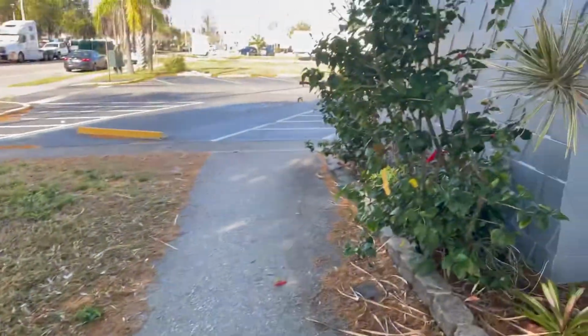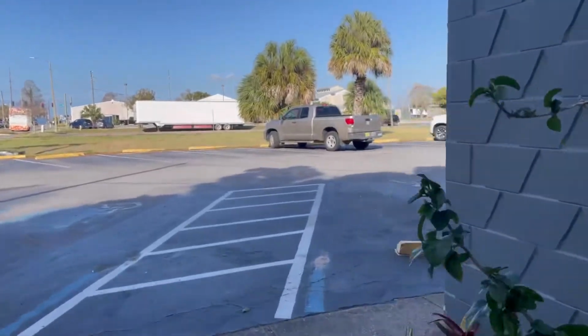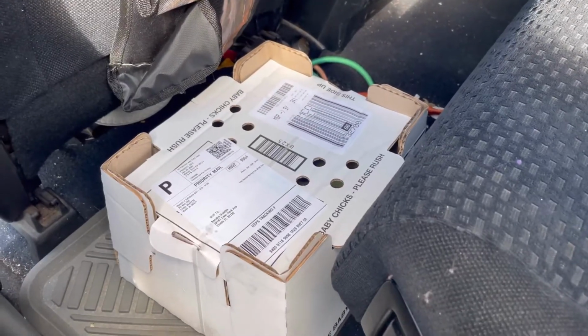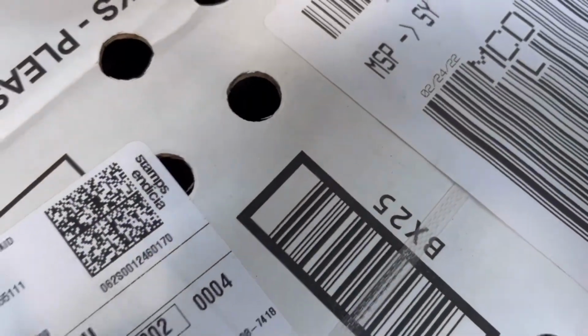There they are. Here we go. Back to the truck with the babies. All right, and they're here. Can you hear them? Oh, they're quiet now.